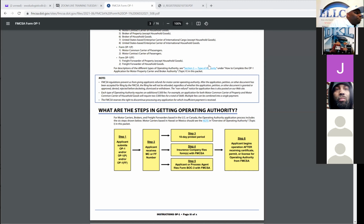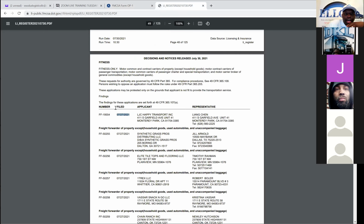So now the OP-1 form is filled out. Once you submit the payment and it gets submitted, FMCSA will receive it, and then they will send out the grant letter giving you an MC number. At the same time, they will record a journal entry into their register under the category: file date, the applicant, the representative, and the number. You're going to have an MC number, okay?